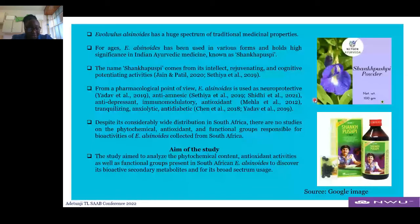Phytochemical investigations of medicinal plants are logical in discovering new bioactive secondary metabolites that can be explored further to produce novel therapeutic drugs. In view of this, the present study aimed to analyze the phytochemical contents, antioxidant activities, as well as the functional groups present in South African Evolvulus alsinoides, to discover its bioactive secondary metabolites and for its broad spectrum usage methods.